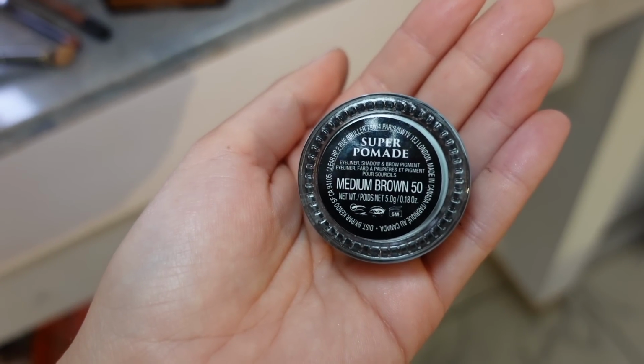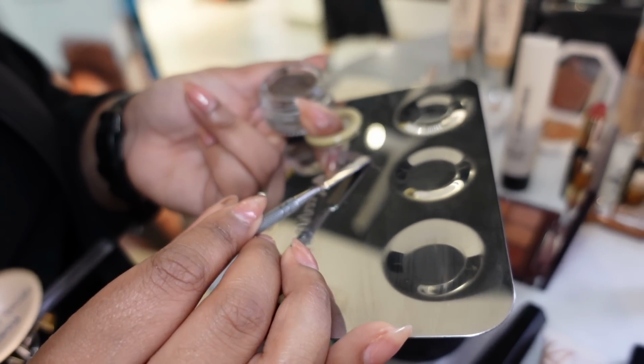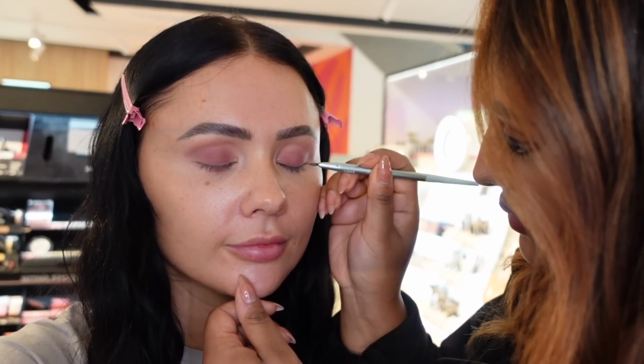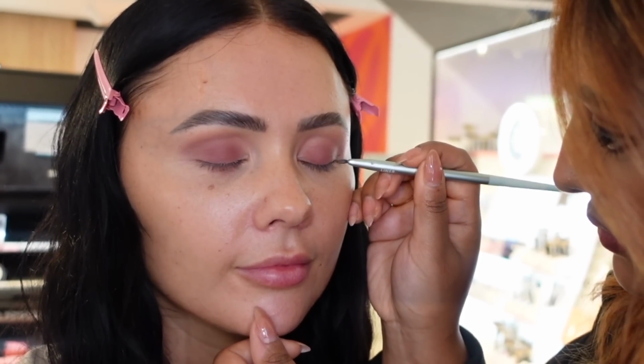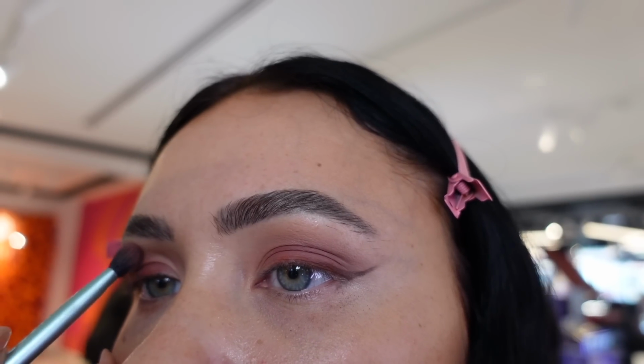She went in with this KVD pomade. As you can see, she's applying it onto her little dish here. I have to mention as well, all of the products were sanitised before we started filming, so she sanitised them all and then laid them out next to us on the little beauty counter. And as you can see, she's using quite a fine brush to create a little bit of a wing, and this is what it's looking like at this moment.